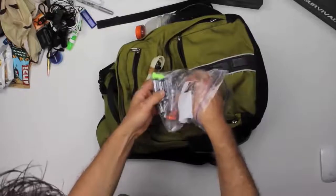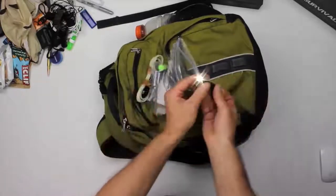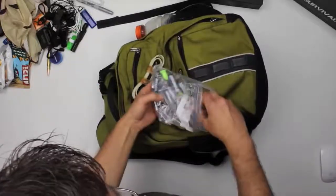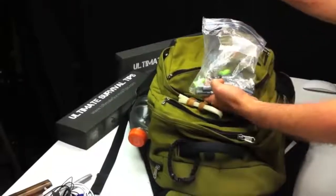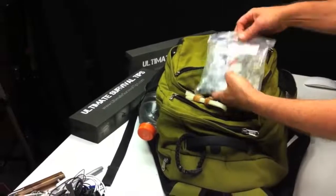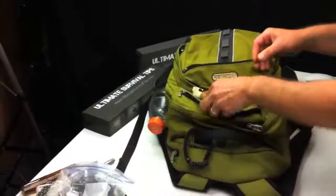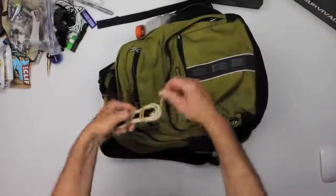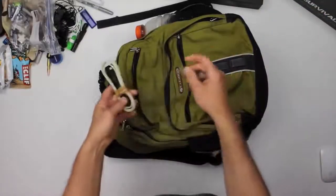A couple old batteries. Of course, I got a ton of flashlights because you just never know. Earplugs, more batteries, flash drive. That's about it in here. Everything in a plastic pouch. Now these are kind of cool. Of course, we've got rubber bands. They can come in handy for a lot of different things.